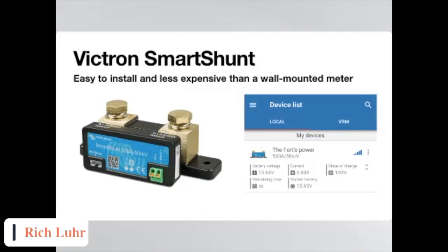So the picture on the right where it says device list, that's the image from my phone when I'm looking at the Victron app. And I can see the battery voltage, which is nice, but as I said, it doesn't really tell you much. Current shows zero right now, because if I was using power, it would be a negative number. If I'm putting power in through solar, it would be a positive number. And then it shows me the state of charge of the battery within 1% accuracy. So if it says your battery has 67% of its power left, you can take that to the bank. It's going to be an extremely accurate device.